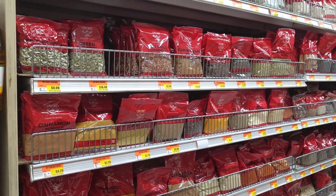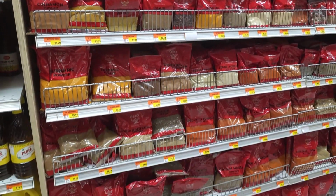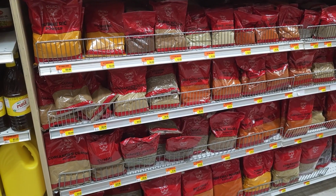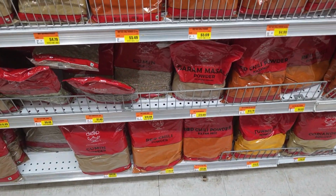For any of my Indian friends out there, I didn't forget you. Check out the Indian aisle. A lot of spices, a lot of rices, a lot of everything that you need to cook. Let me show you what we got. You buy in quantity. We got the big bags at the bottom.